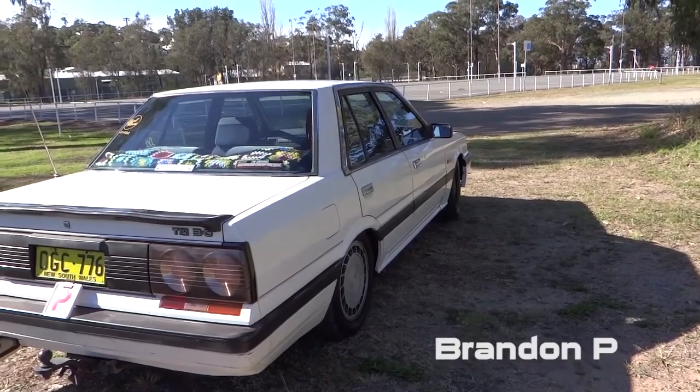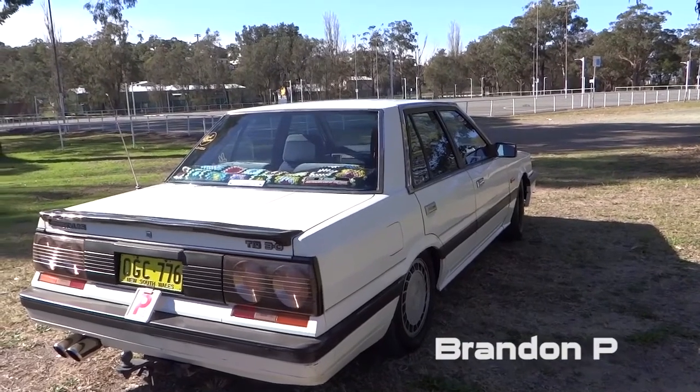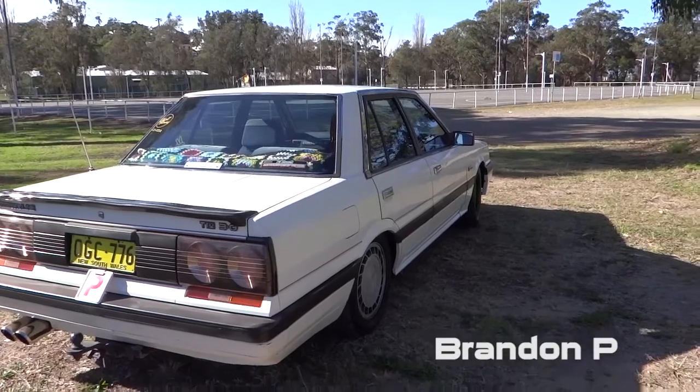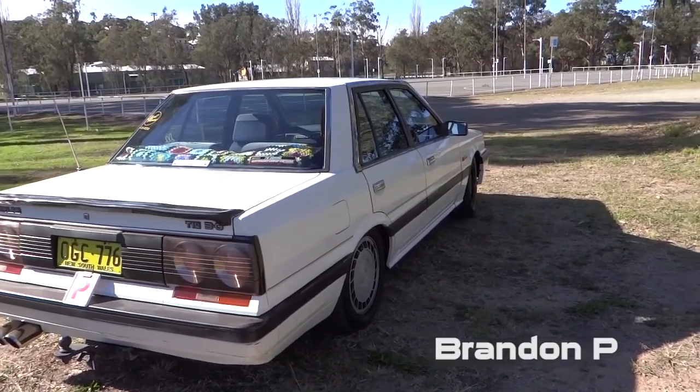But yeah, anyway, as I was trying to say, it is a 1987 Nissan Skyline R31 Ti. Ti is a luxury model, and it's a Series 1 with a lot of stuff done to it. So let's have a squiz.